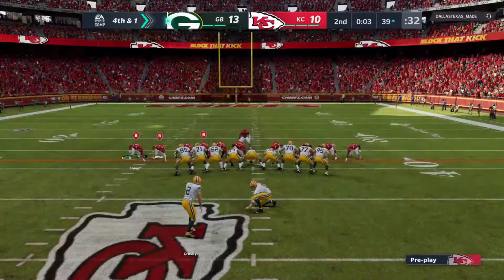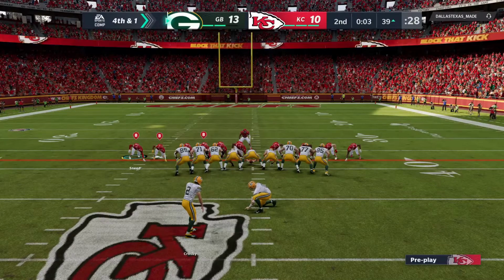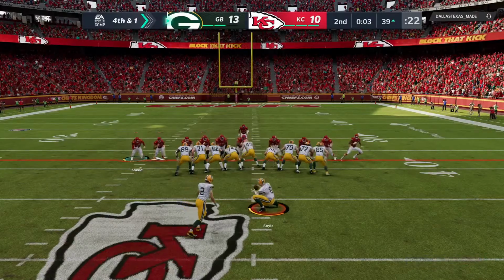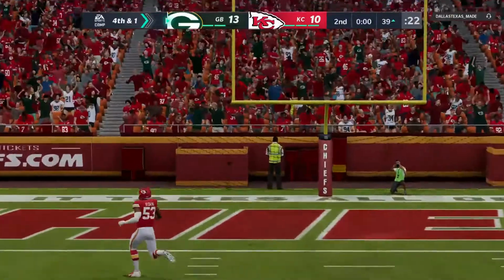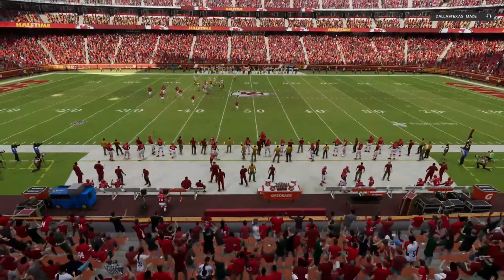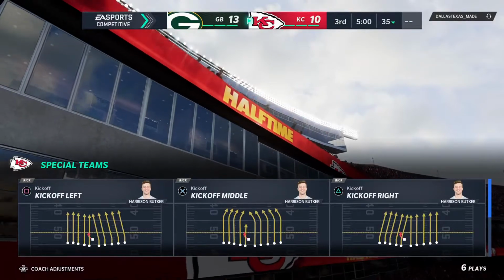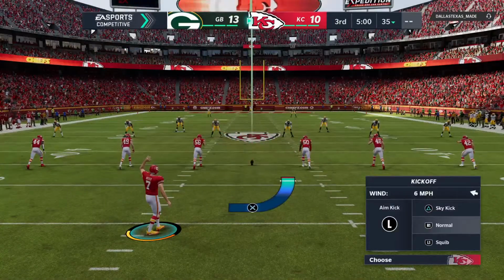On now is Mason Crosby, who's hit from as far as 58 in his career. This will be from 56 yards out. This has the carry. It does not. It's no good. First half in the books. You're watching the NFL on EA Sports. Thank you, sir. A field goal separates these two teams as we come back for this 2nd half.